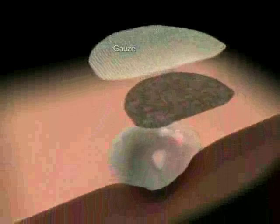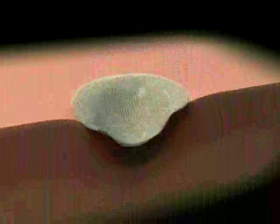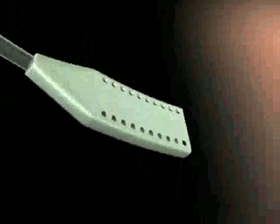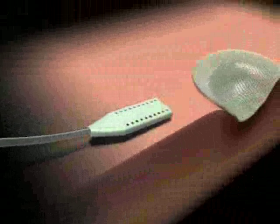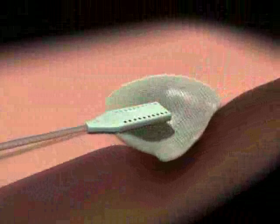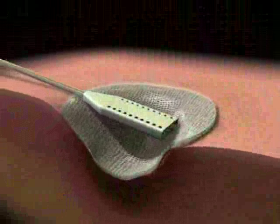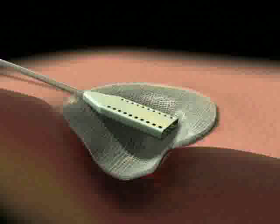A thin layer of saline-saturated gauze is cut to size and placed in the wound bed. Invia Wound Therapy offers two types of drains, round and flat. In this demonstration, the flat perforated style is shown. When applying the Invia dressing set, the drain is trimmed to fit within the wound bed and is placed to allow for the removal of the wound exudate.